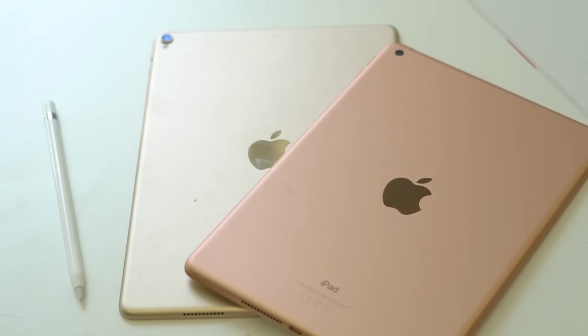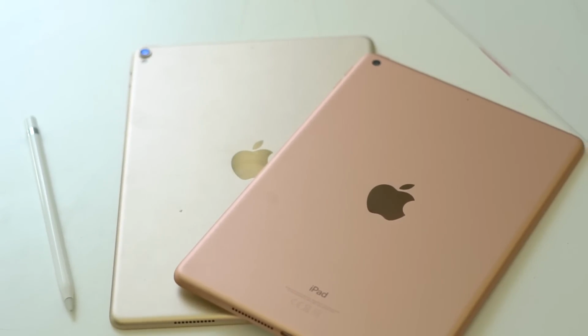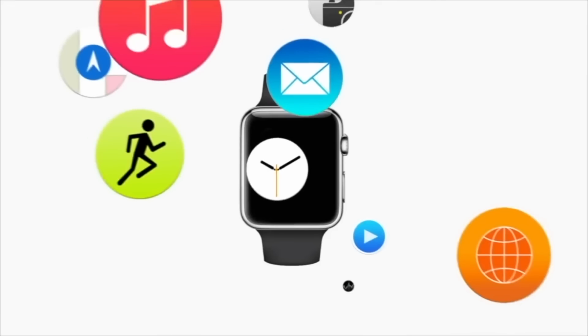The 2018 iPad comes at a very low price with a lack of features compared to the iPad Pro, which is much more expensive and has a lot more features. So, which one's more worth it? Let's go ahead and compare the both. So, without further ado, let's get started.